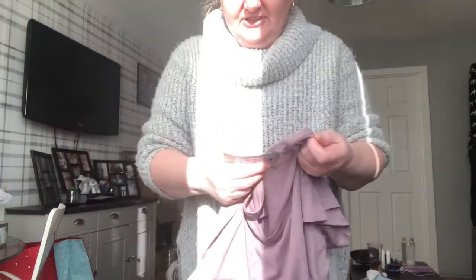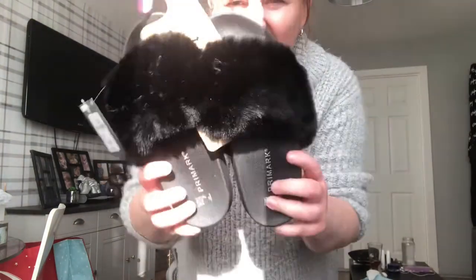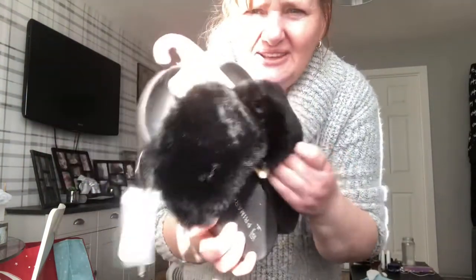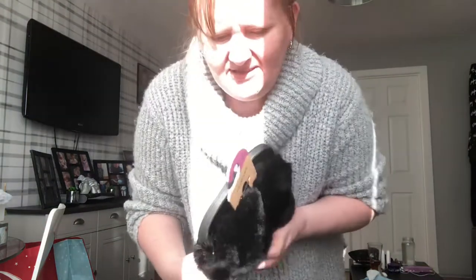Now my daughter just got this cheap t-shirt for just wearing around the house, because same as me, everything gets covered in bleach and whatever. I've got these sliders. My daughter thought these were slippers, but they're sliders. Basically fluffy sandals you can wear outside. Got a size 5 and they were £6. Super, super soft. So they're for the holiday. Them and sunglasses.